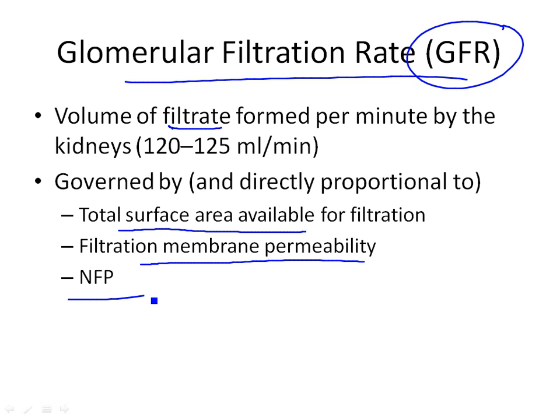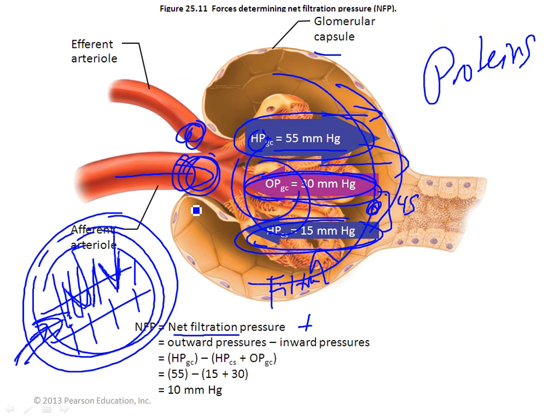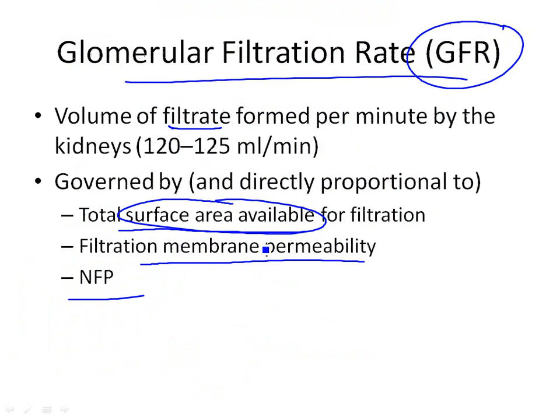Now you can actually change the surface area. Let me go back. When I was in graduate school, what I studied were the little cells called mesangial cells that are all in amongst that glomerular capillary, and actually they can contract and dilate, or contract and expand, to basically make this surface area bigger or smaller and change the surface area for filtration. All right, how do you think you might change the net filtration pressure?